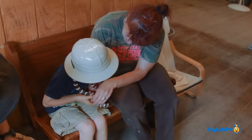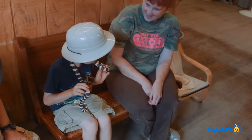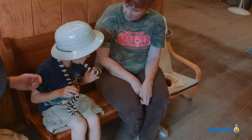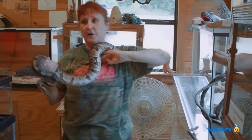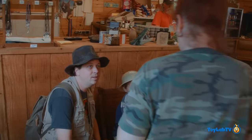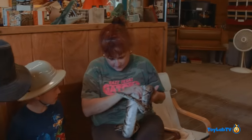All right. You got a fancy necktie. You can twist him around it, too. Now look up there and say, look at my new tie. New necklace? Necklace. Great job, Park Ranger LB. You are doing well. This is Monty. He's not a Monty Python, is he? No, he's a ball python. Do pythons bite? No, he's not a biter.